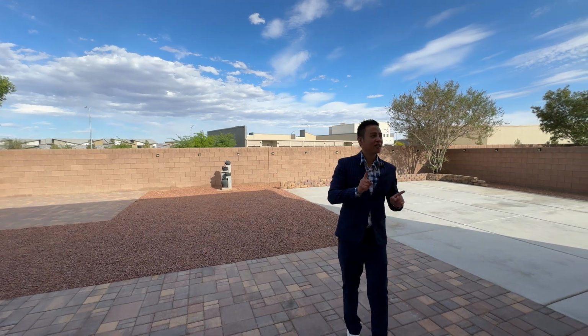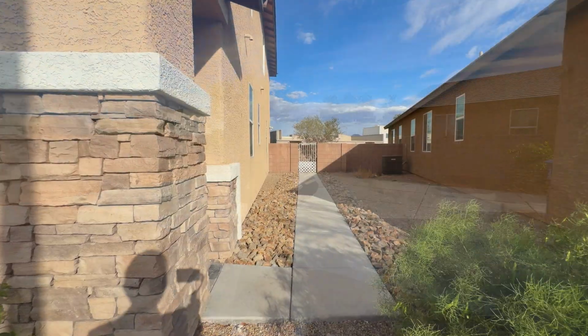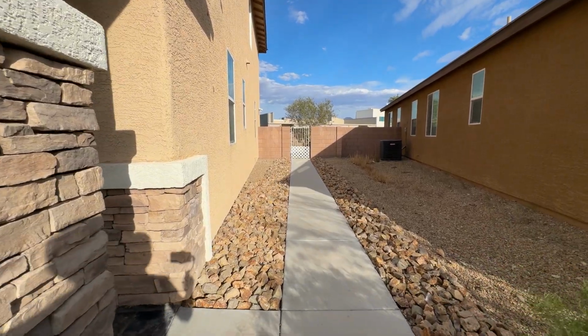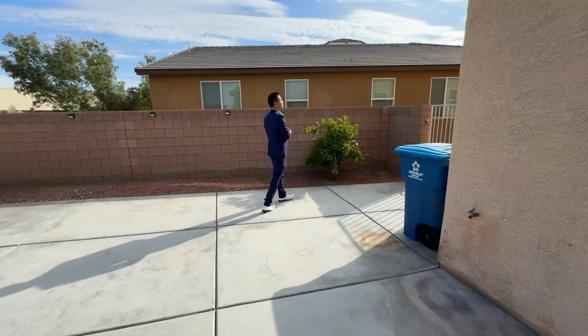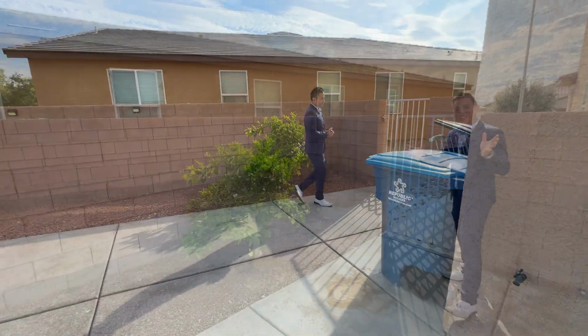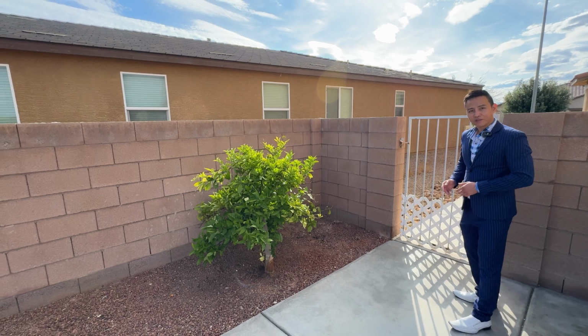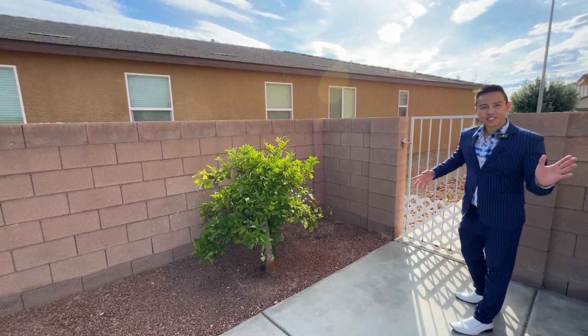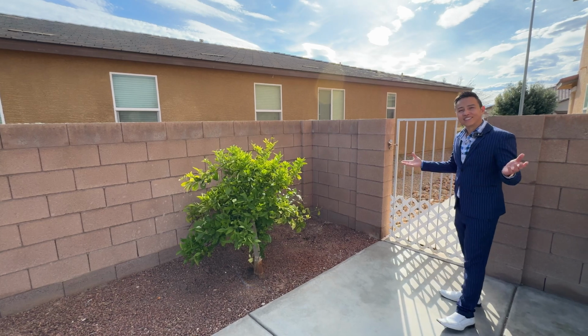Now, one thing I wanted to mention, if you go on the side yard, there is a pathway there leading you to the front of the house. Alright guys, this side yard here was already upgraded by the owner, so therefore you have easy access from the front yard leading you to the backyard using your side yard.